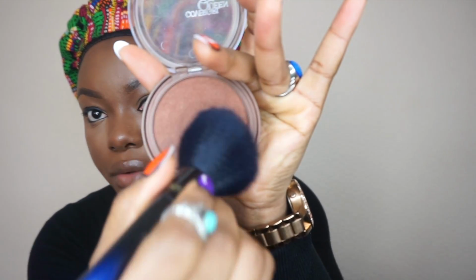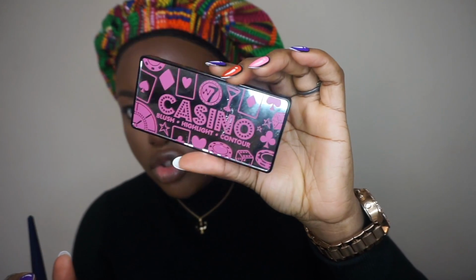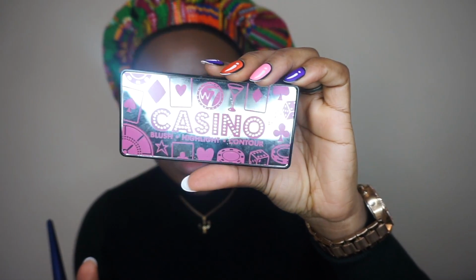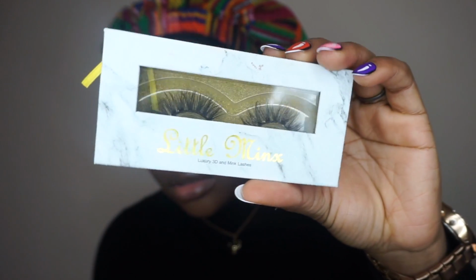To take my CoverGirl Ebony bronzer. It's a blush palette by W7. I'm going to take this shade right here on the same brush, just to blend my eyelid. Lashes.